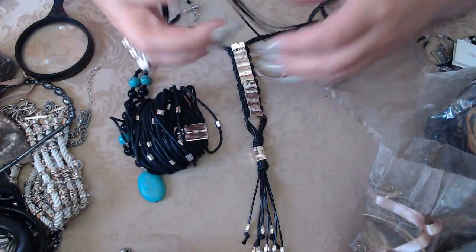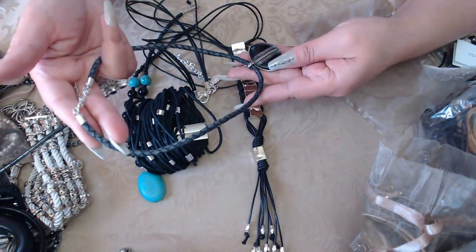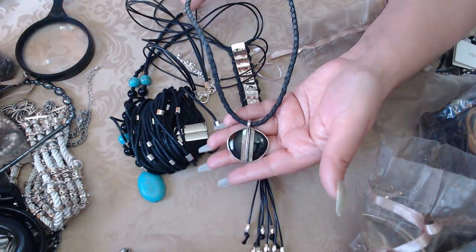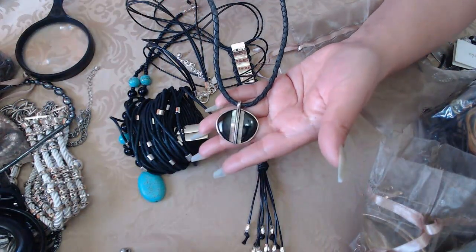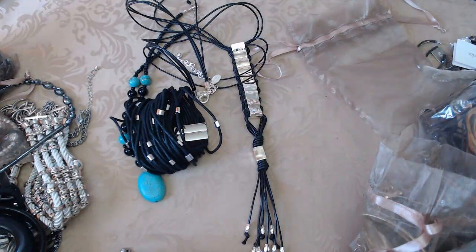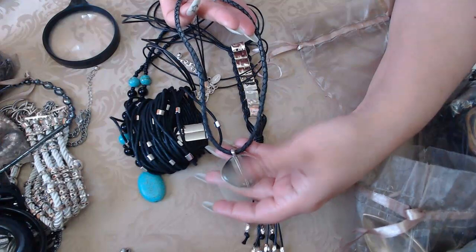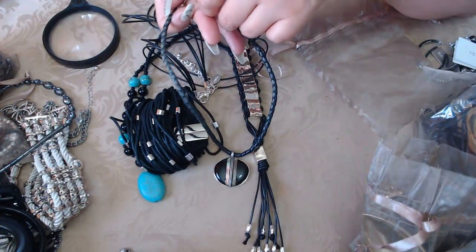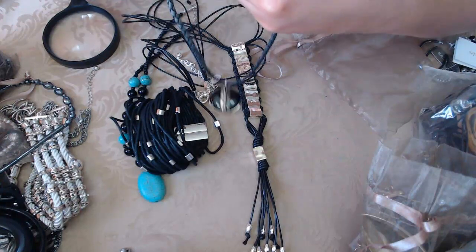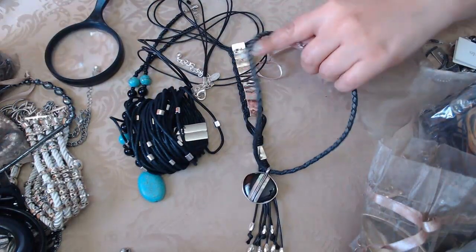And this one is a Chico's. Next, we have this one here that has some type of mother of pearl, or is that mother of pearl? Let me look closer, because I can't see from up here. It looks like abalone and a braided cord. And let's see, why does it have two clasps? Oh, it's an extender that somebody added to the cord. Okay. We have that.